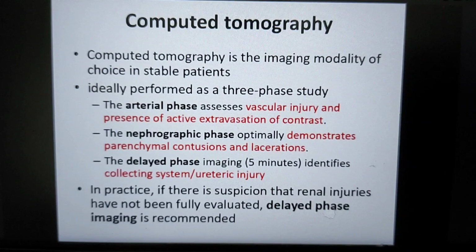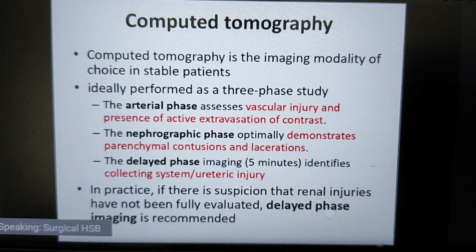CT is the imaging modality that we use in stable patients. Ideally performed in three phases: an arterial phase, a nephrographic phase, and also a delayed phase. In the arterial phase, normally you look for any vascular injury, the presence of any active extravasation of contrast from the blood vessel. In the nephrographic phase, normally you demonstrate any parenchymal contusion, laceration. In the delayed phase, you want to identify the collecting system, see if there's any leakage of urine from the collecting system.